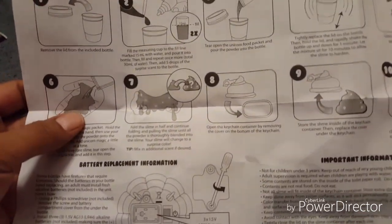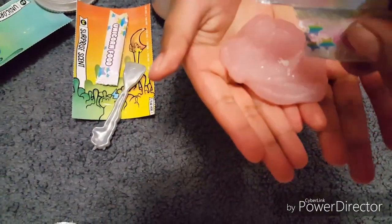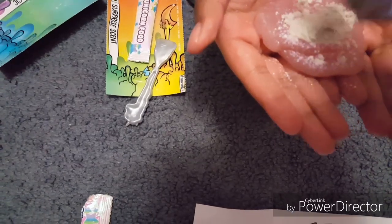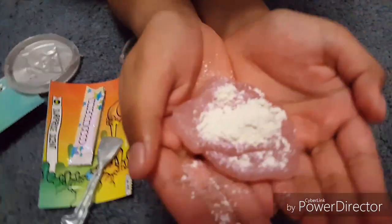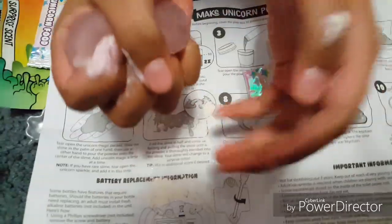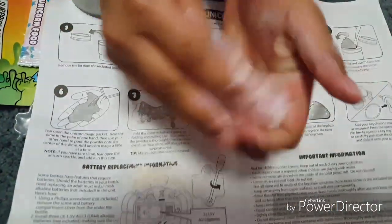Mom, would you like to open the bag? So you got to put the slime in your hand and then we'll open up the unicorn magic. Okay. Let's add in the unicorn magic. Guys, you love unicorn magic. Ready? So now you gotta start kneading that in. All in, all in, all in. Let's put that paper there in case any falls out. Whoa. Oh, it's changing colors.